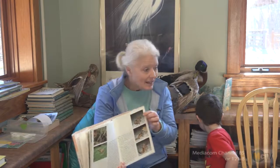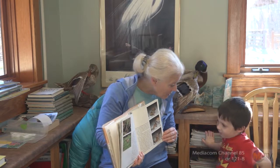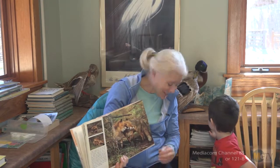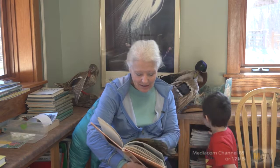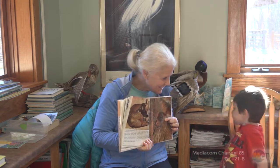You're exactly right. Here's some little pictures of baby kits, and they're learning to fight. So they're playing with each other. Do you have anybody at your house that you fight with? Uh-huh, you do? Okay, well, let's see. Here is a little tiny baby all curled up in his mommy's tail. Isn't that little?